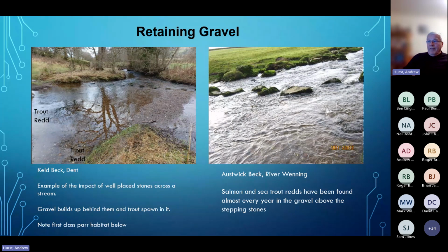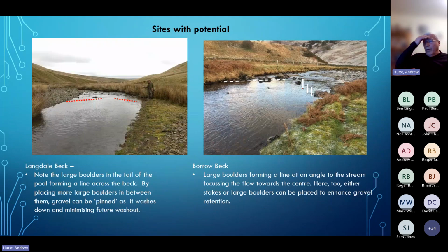So having made that connection, what we did, there were two areas on the Lune system which historically had been quite productive, two becks, Langdale Beck and Bowderdale Beck. But when we went up after Storm Desmond, it just looked like somebody had gone down with a bulldozer and moved all the gravel out, all the stones out, and deposited them on the bank, as you can see here.